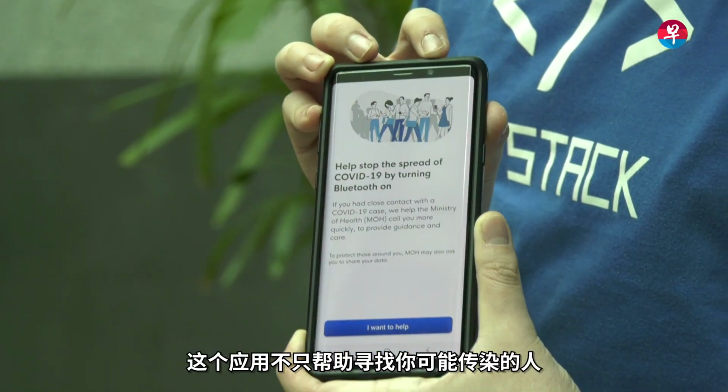Not only does it help to do downstream contact tracing to find out who you might have infected, it is also important to contact trace upstream to try to find out who might have infected you, so that we can find the source of the infection, and therefore we will then be able to expand the scope of our contact tracing. So this app is very important, and we encourage Singaporeans to download it and help us in our contact tracing.